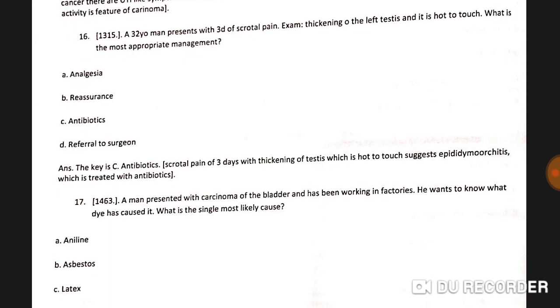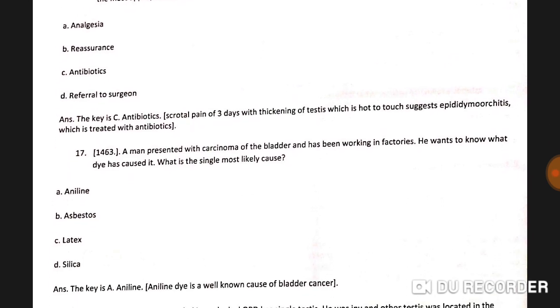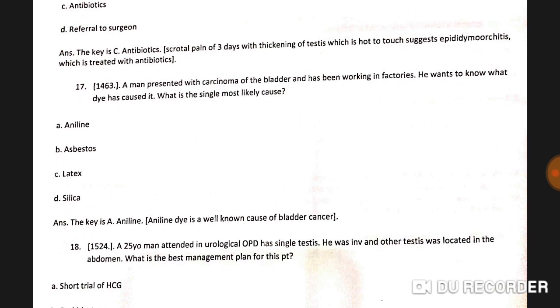A man presented with carcinoma of bladder and has been working in factories. He wants to know what dye has caused it. What is the single most likely cause? That is aniline. Bladder cancer is caused by it.